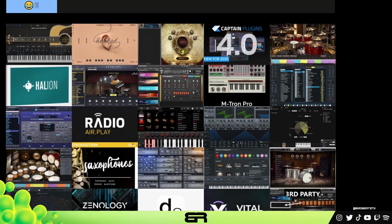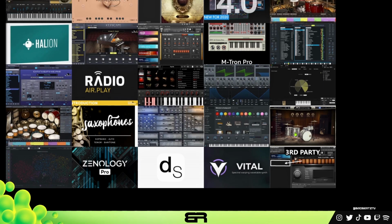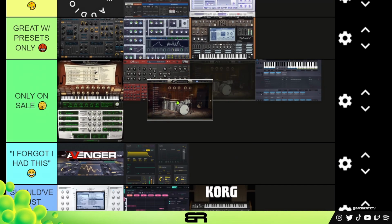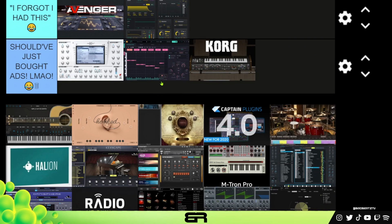I'm not gonna go into too much detail on it, but let's do one of these drummers. Now I can't remember exactly. We could do Addictive Drums. I want to get some of these drum ones out the way. So Addictive Drums, I think, should be on sale because that's how I got mine. So there you go.